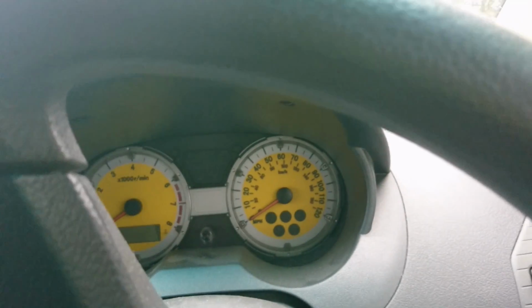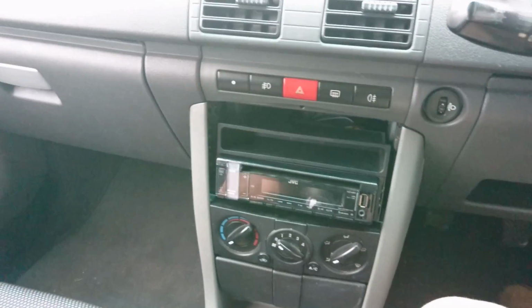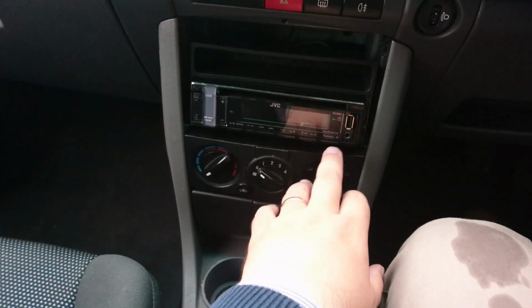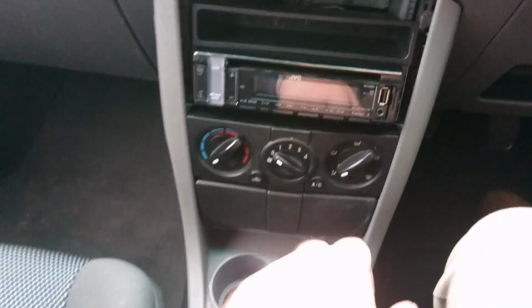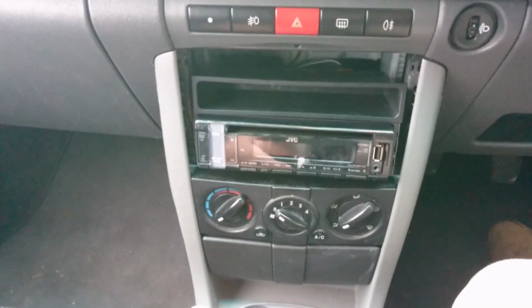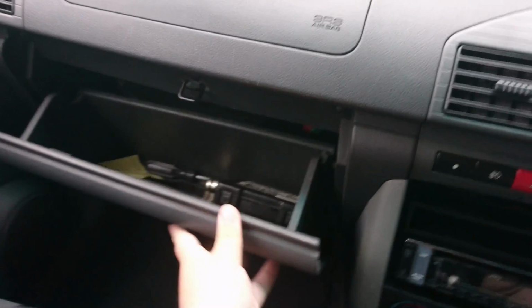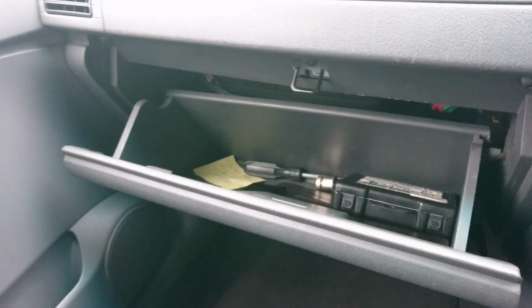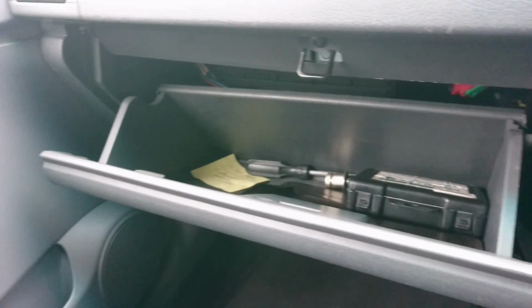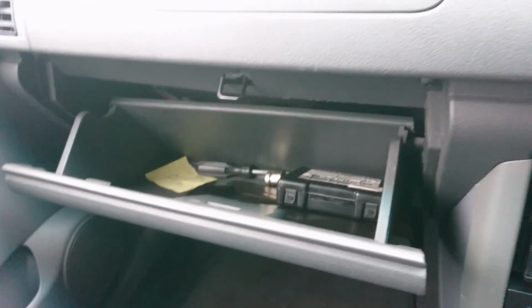Got these rather natty yellow dials. I don't know if they're supposed to be based on a Ferrari or something. The Clarion stereo would have fitted nicely in there, but this is a modern JVC unit with aux in and USB. Got air conditioning in this car, and I'm assured by Karen it does actually work. Glove box. There's not a lot of damping in that, but it doesn't really need to be. It does seem to be a reasonable size.